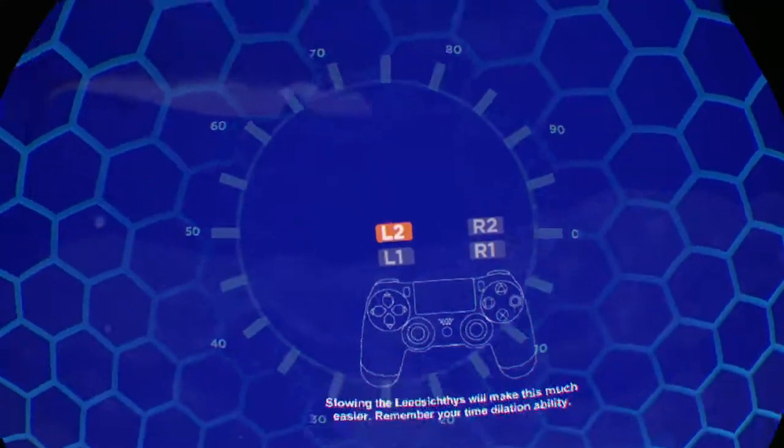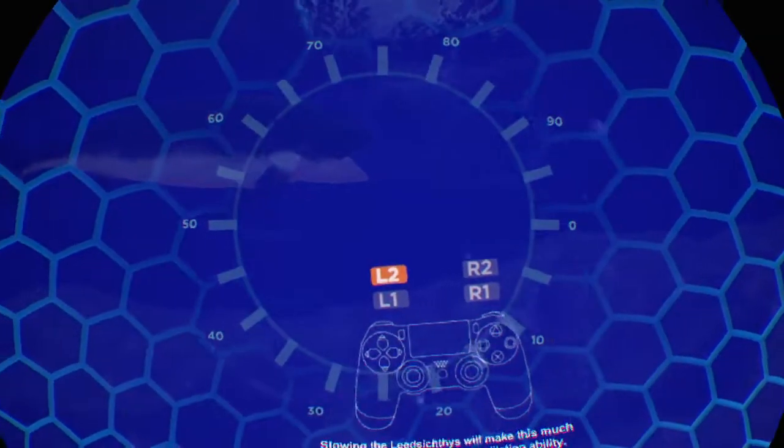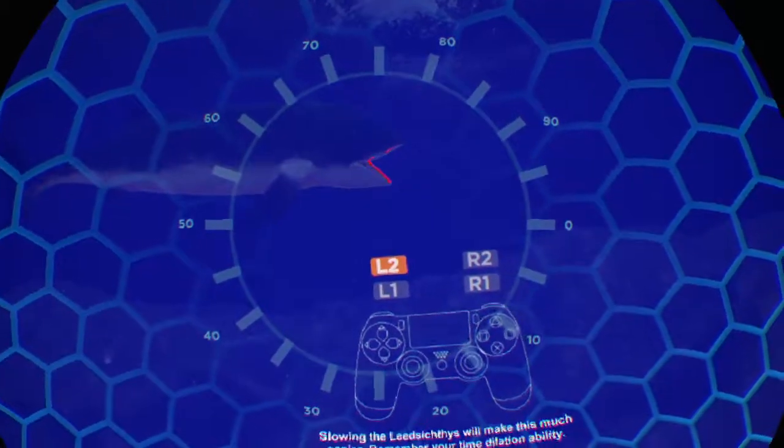Swim into its open mouth. Slowing the Leedsichthys will make this much easier. Remember your time dilation ability.